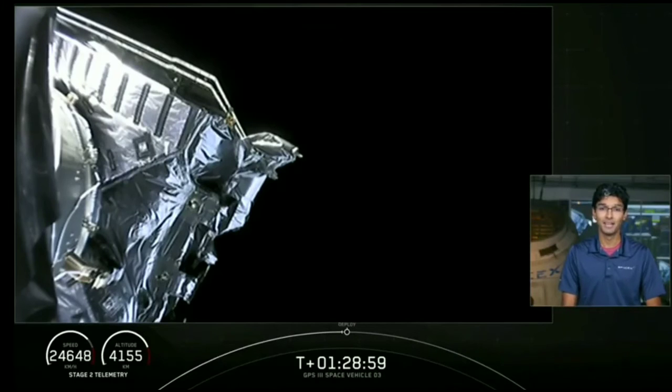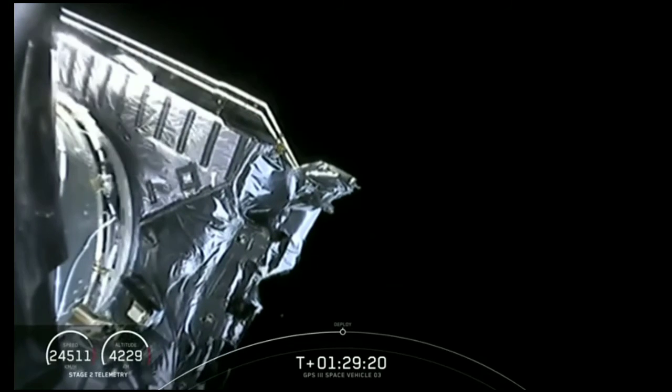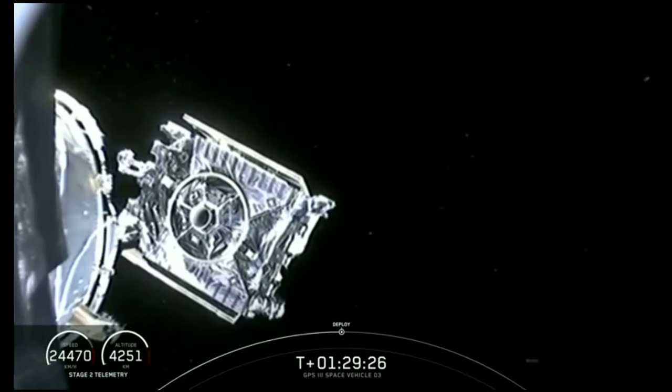So coming up in just about 15 seconds from now is our last major milestone, and that's deployment of the GPS-3 satellite from the second stage. Payload separation confirmed. And successful confirmation of the spacecraft continuing on to perform its mission.